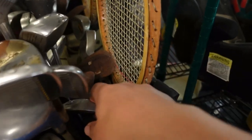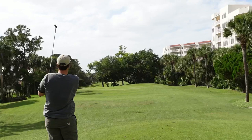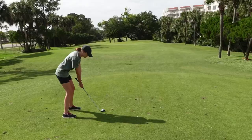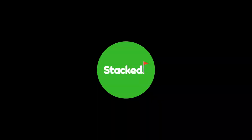Got a Vokey wedge, and oh man, these things are... Looks really strange. Yeah, but it's like if you made a retro 90s looking club. Yeah, graphics. Oh, that is right at it. Oh, nice shot.